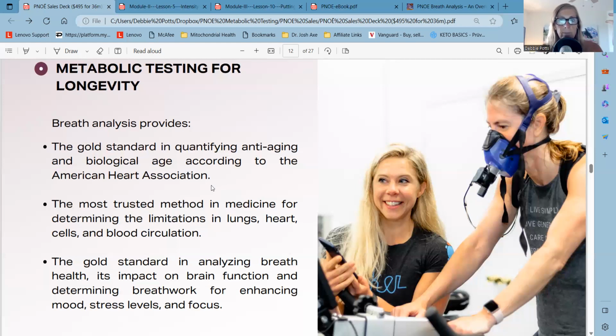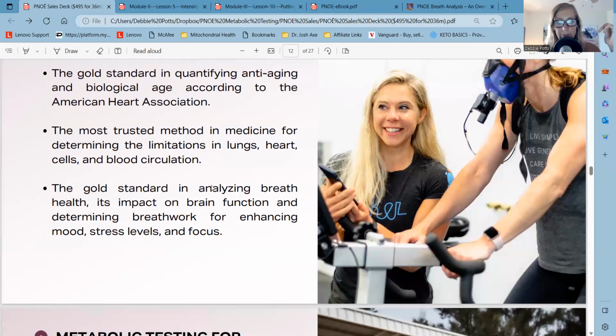That's when we just slow down and breathe, and do the box breathing, the different types of breath work, and work on how you can calm down and not rush like I'm doing right now.